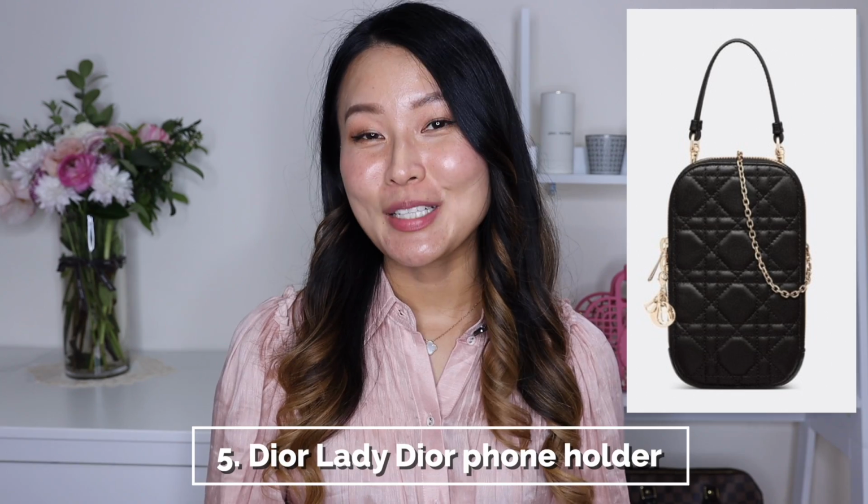The only con to this bag is of course the price point. This one I believe retails for over 4,000 Australian dollars. So although I love the look of it, I don't think I'm gonna rush out to buy one of these. I'd rather buy a full leather, meaningful size handbag from another fashion house than to spend this much money on a small leather good on a chain. But if money's no object for you, I think this is the prettiest one on this list and I would totally go for it.